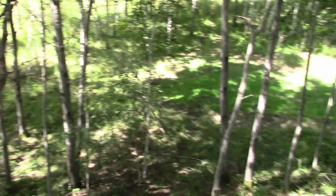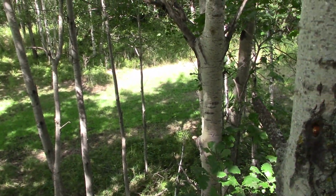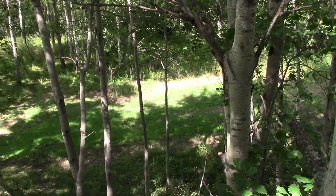But yeah, it should be a fun spot. We're pretty high up here too. We're about 20 feet up here. Good cover. So should have fun in this spot for sure.